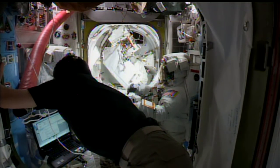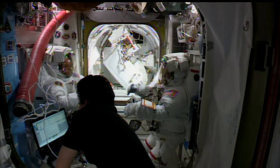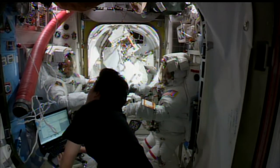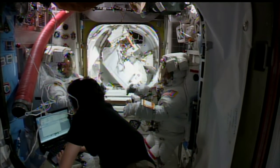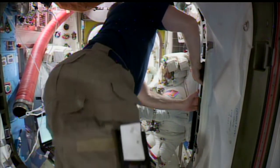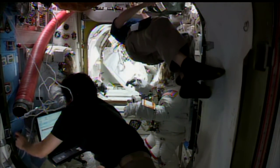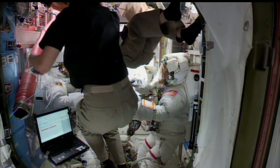With Feustel and Arnold having completed their exercise period to increase their metabolic rate and cleanse any residual nitrogen out of their bloodstreams, you're looking at Feustel on the right, Arnold on the left, and the so-called suit IV, or intravehicular crew member, who has helped throughout the course of this morning's activities, Scott Tingle of NASA floating into the field of view, and Norishige Kanai, the Japanese astronaut, who has been supervising all of the work today.